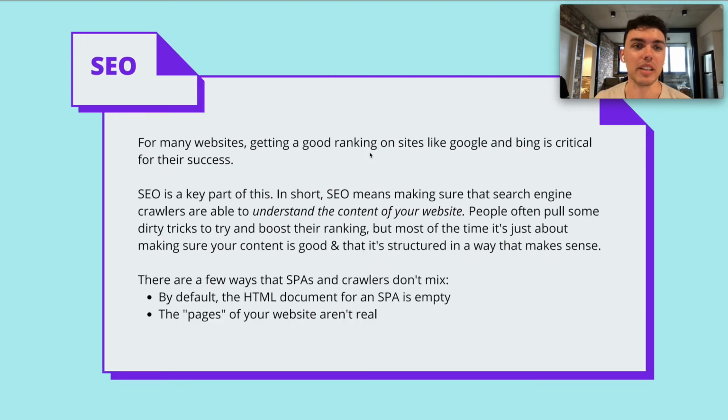So first, let's talk about SEO. For a lot of businesses, SEO is pretty critical. If you can't find their website when you're searching for the keywords that are relevant to their business, they're not going to do it very well. So you can imagine a widget manufacturer has a website where they sell widgets. They really want that site to show up if someone is searching for, say, buy widgets online.